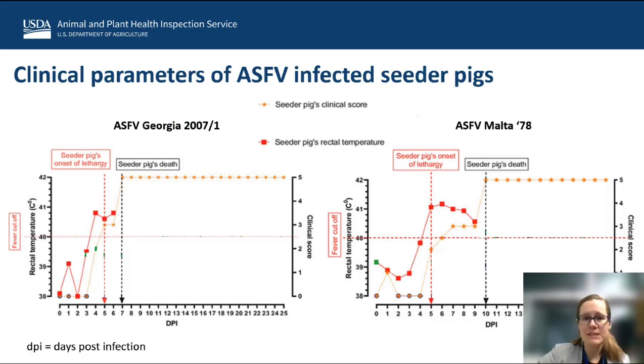Here are two experiments performed, the left graph being clinical parameters of animals from the inoculation study with the Georgia strain, and the right graph being the Malta strain. In red and yellow are the respective clinical scores and rectal temperature of the seeder pig that was directly inoculated with ASF. The seeder pigs developed clinical signs within a matter of days, and by day 7, the seeder pig died that was infected with the Georgia strain, and by day 10, the seeder pig died that was infected with the Malta strain, as expected.